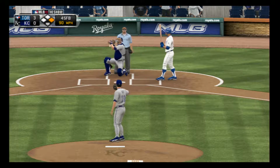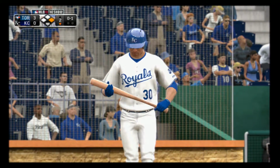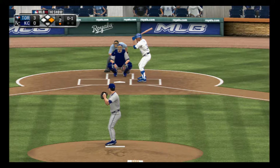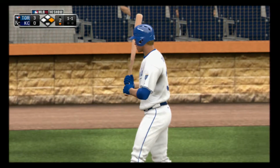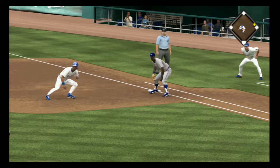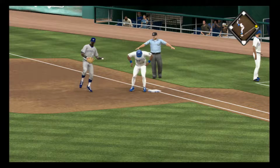Tabor is at the plate here as he quickly finds himself down a strike. It's 0-1. Off the plate and in. Hits a ball and a strike. Now a throw over and a dive, but he's back.